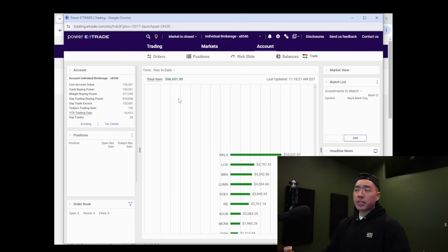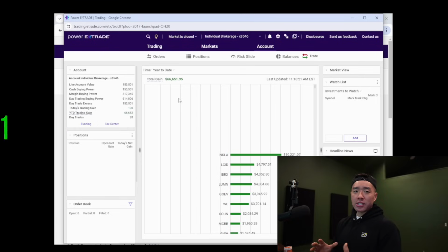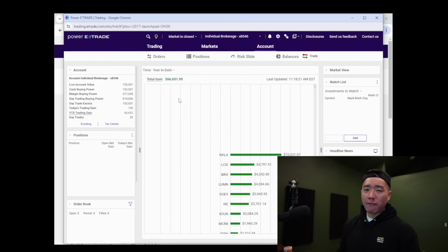So between the 2 day trading accounts, that puts me, what, just under like 300K, I believe. I'll put the exact number on the screen right now. Again, this is with me risking $500 per trade. So not as good as last year where I made over 400K, which I thought was also kind of a slow year.